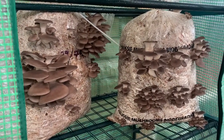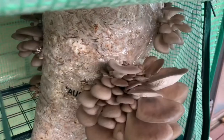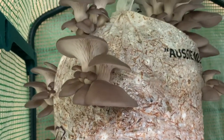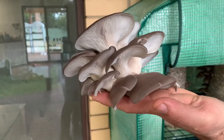Wow. Hope all their family and friends want to eat mushrooms for a while. They're flattened out, but you can take a couple of ones for breakfast. They're so pretty. And there we go, it's our first harvest.